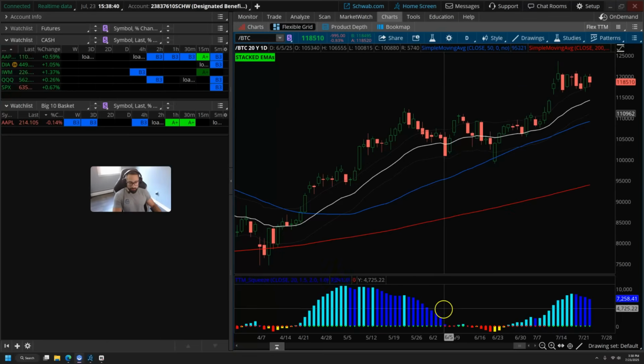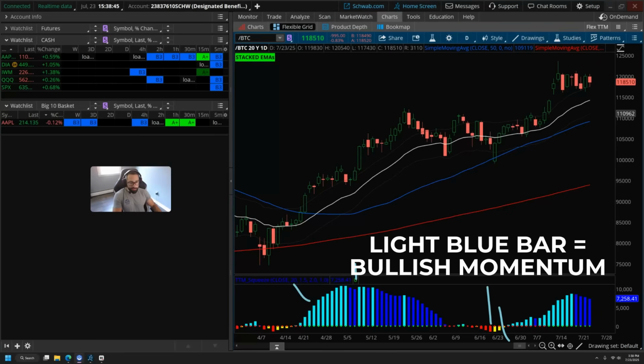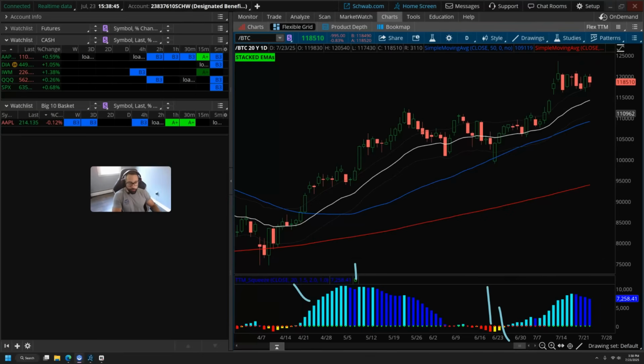And then aside from the dots here, you have the colored bars. That's your momentum histogram. You've got the light blue, the dark blue, the red, and the yellow. So a light blue bar, that is bullish momentum, and it's on the up and up. So bullish and getting stronger.